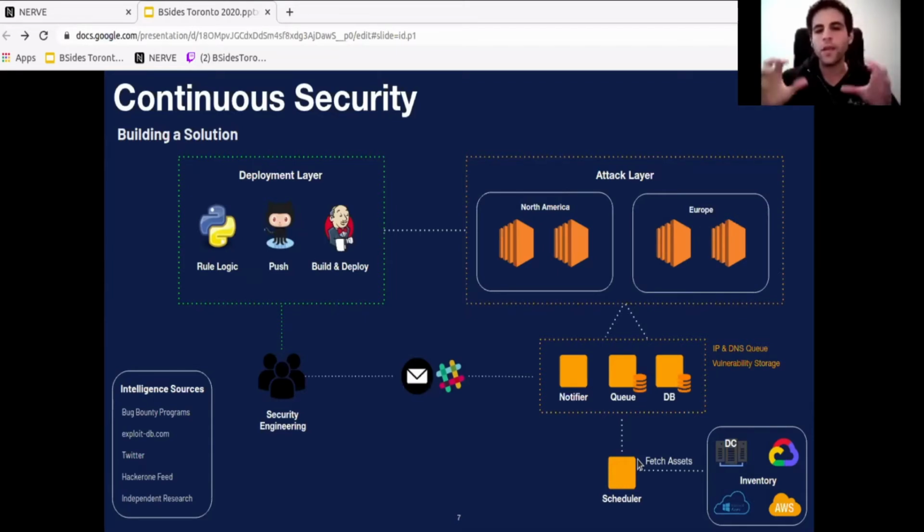And this node is then setting up all these IPs and things that were collected in the database layer, like a queue for the IPs and targets to be assessed. And then you have the attack layer on the top right. Think of it as clusters of scanners that are distributed around the world. The reason why it's important to put them in multiple places is to remove geographical bias when it comes to how your infrastructure looks from different places around the world, if you do things like geographical blocking and things like that.